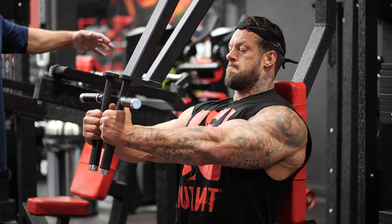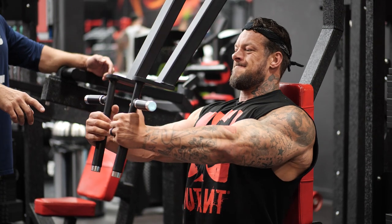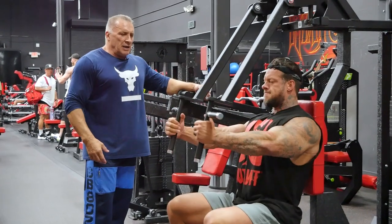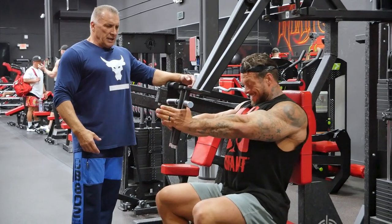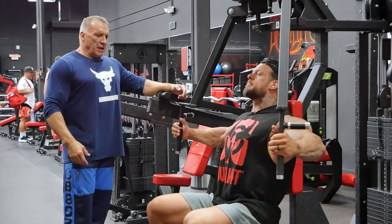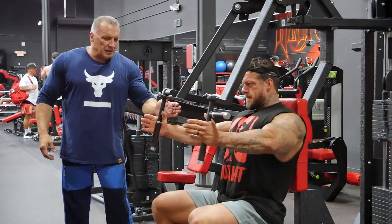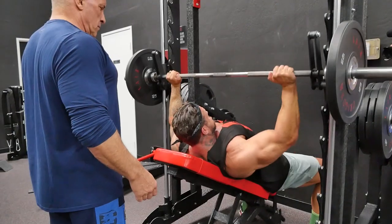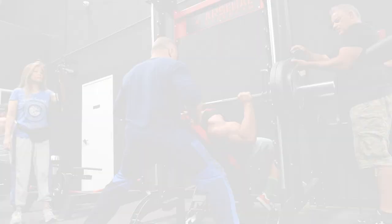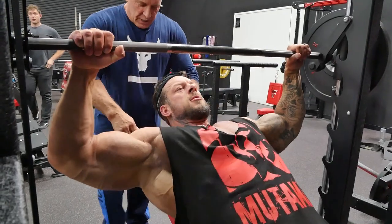Okay, do three reps really slower, with more stretch. More squeeze. Slowly, more stretch, chest up. More squeeze, good. One more, that's it. All right, good. Yeah, come right here. Submission, blow up the chest.